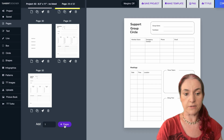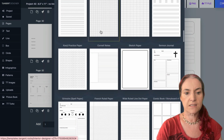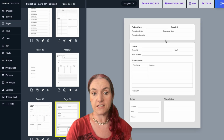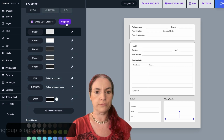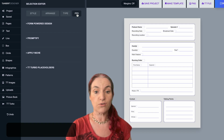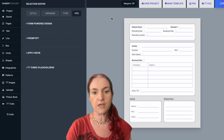Let's do another example. So I'm going to add a page, and then from templates, I'm going to select the podcast planner. So this is a planner for recording a podcast. I'm going to click on it and ungroup it. And then we're going to select everything again, and automatically that opens up the FPD tab. And if you don't see that open up, just make sure you're selecting at least 2 text fields and this should pop up for you.